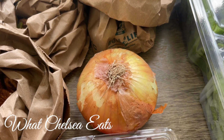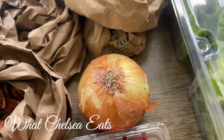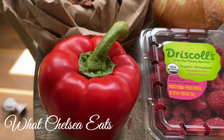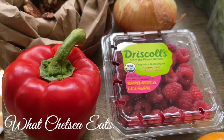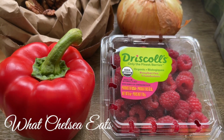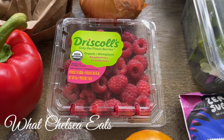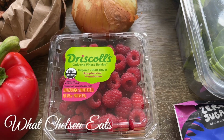This is a Vidalia onion, one of my favorite onions, full of flavor. I use those for salads, soups, or stir fries and stuff like that. This red pepper I plan to use for salad dressing. So we'll see how that turns out, and if it turns out well, I'll share it with you. And raspberries. I don't like raspberries, but they're good for you. So that's why we're gonna eat them.